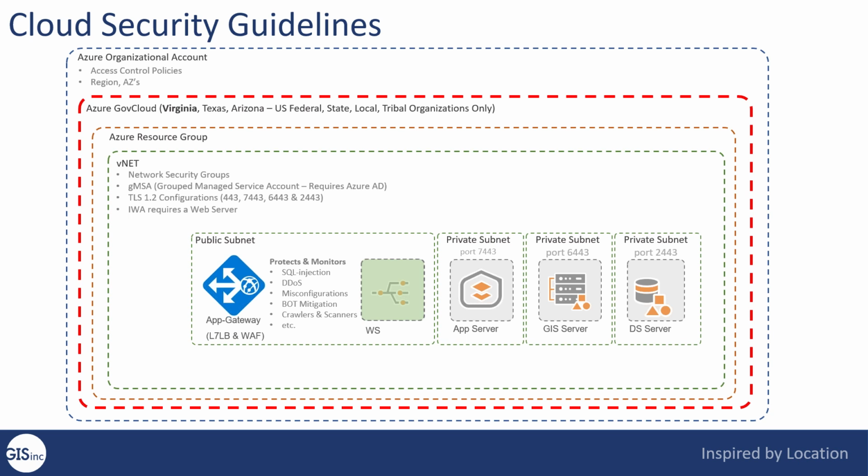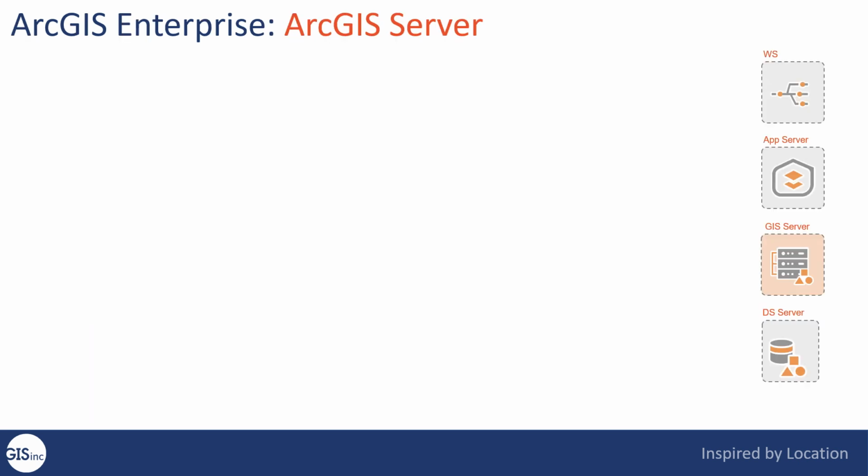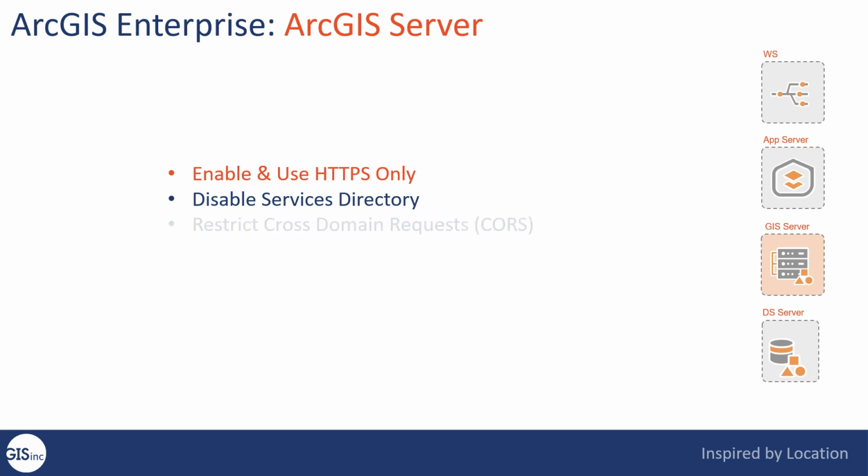Okay, so now we're at this level. Let's dive deeper into server and portal specifically, because there are some security protocols you can put in place for that environment. So we'll start off with server. Things you want to think about: enabling and using HTTPS only. I think at 8, that's default, and moving forward, it's going to be a default setting, so you don't want to change that. You can disable access to the service directory.